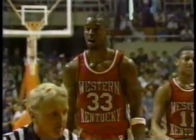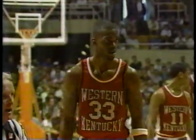Johnson hits the free throw. Eddie Sutton says they know just enough to be dangerous. I think he's talking about the media when he said that. Them too.